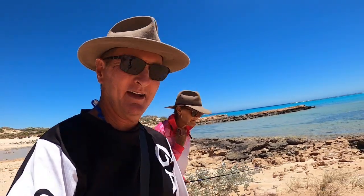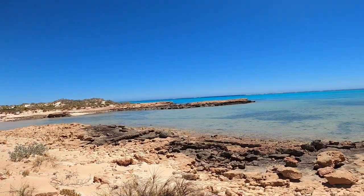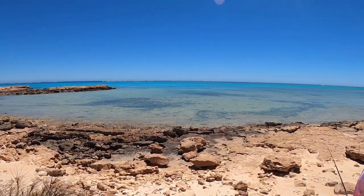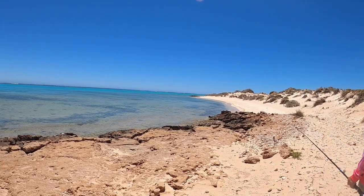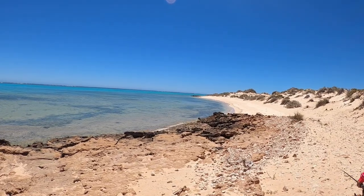So here we are on the Ningaloo coast, and have a look at this. We have absolutely fluked some beautiful weather today. We're just having a chat to a lady who's been staying at Kurrajong for quite a few days, and she said that it's just been blowing its butt off the whole time, which of course we are well aware of.